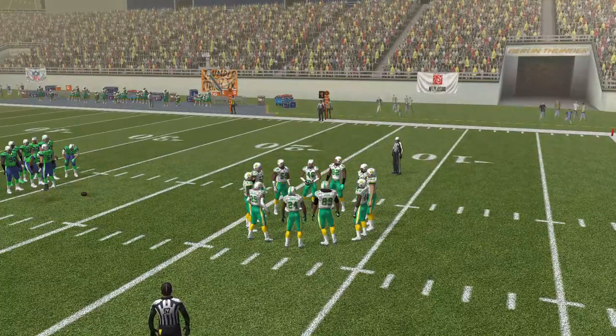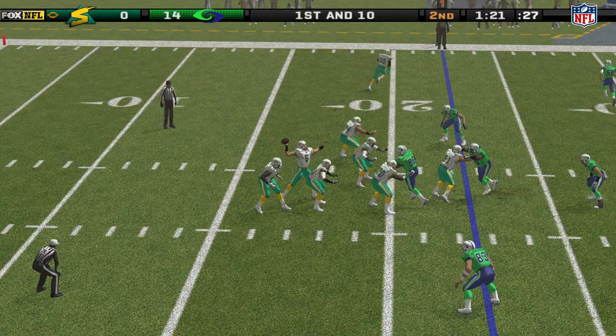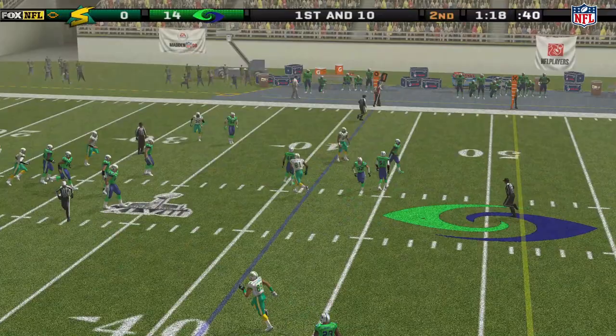First and 10. Ball on the 22-yard line. Defense, get ready. The home team lines up in a 4-3. Gets rid of it. Lead to the wide receiver, Donnie Abraham. Brought him down. That's his fifth tackle of the game.